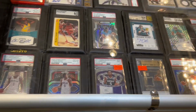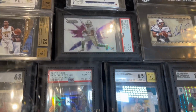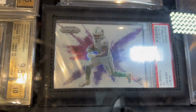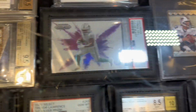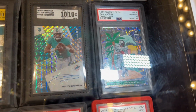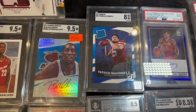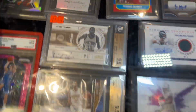I'll bring you some footage now, guys. I had a little chance. It's been a busy day. I picked up some beautiful cards. There's my Tariq Color Blast. I picked up a Dan Marino downtown. Also picked up a Mahomes up there, Barkley rookie. So some of these are the ones that I picked up here today.